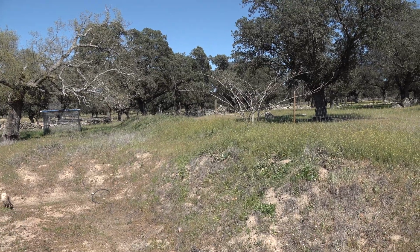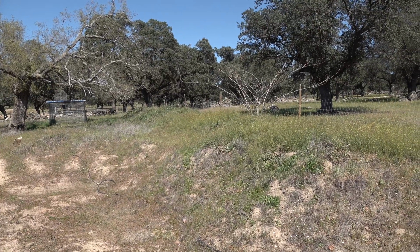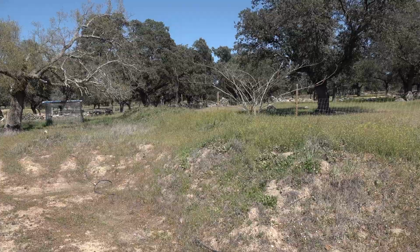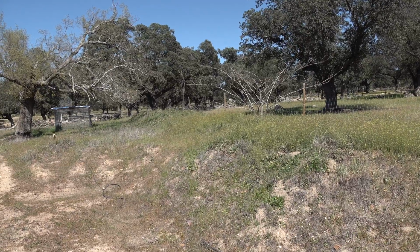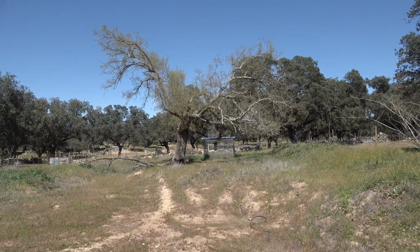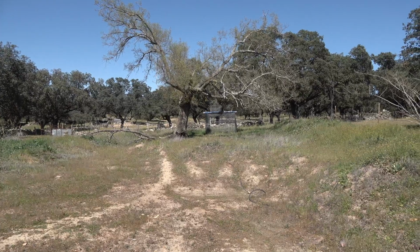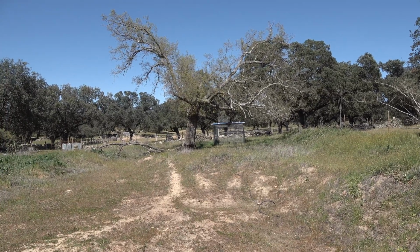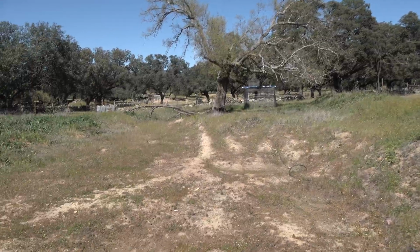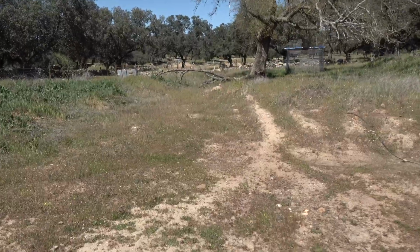That is, or was, depends how it is, either a plum or a cherry. I'm not really sure, but I don't remember anymore. And this oak tree here, in Spanish it's called a quejigo. It's one of the three species that you find in the Dehesa. This is also coming back. And let me go towards this area first.